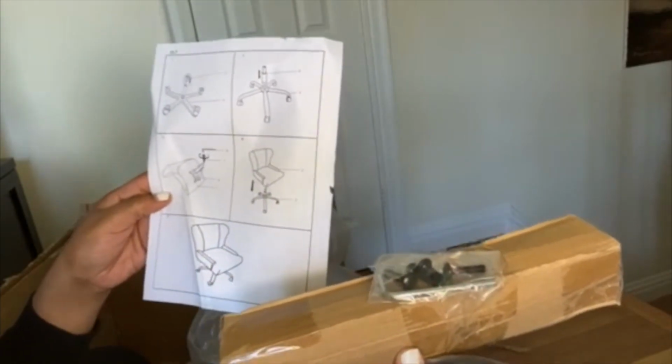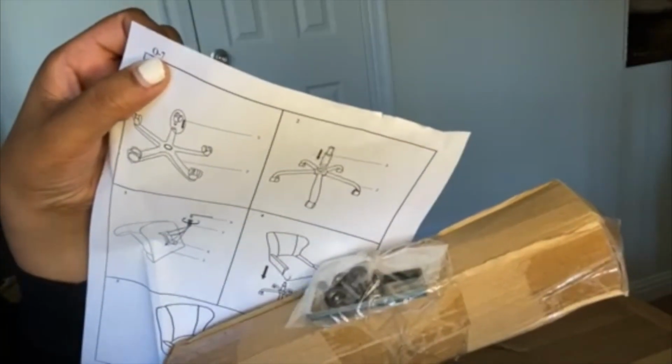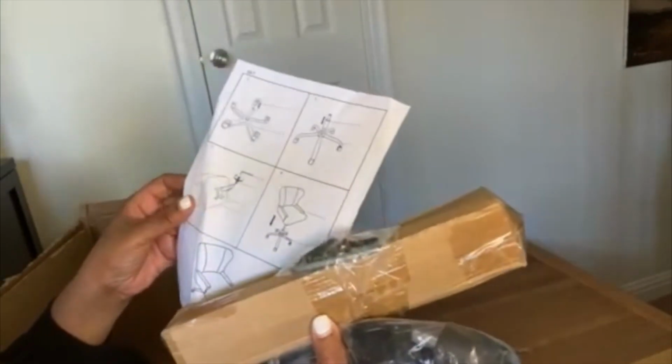All right, so this doesn't look that hard to put together. It's only 5 steps. But look, it's a number 7 on there. This is a project for later. I gotta head out, but easy peasy.